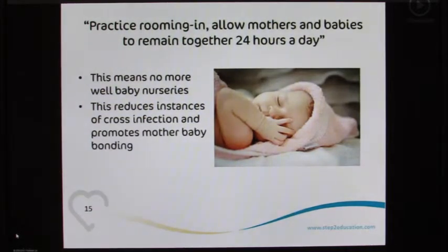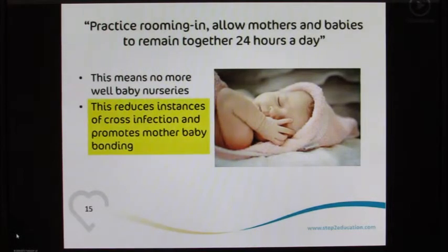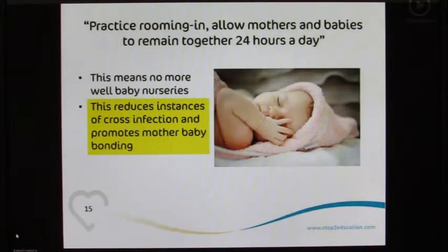Practice rooming in to allow mothers and babies to remain together 24 hours a day. If your hospital had a nursery for healthy babies before, then you might see that the nursery is no longer being used when this step is implemented. Rooming in reduces the instances of cross-infection and promotes mother-baby bonding.